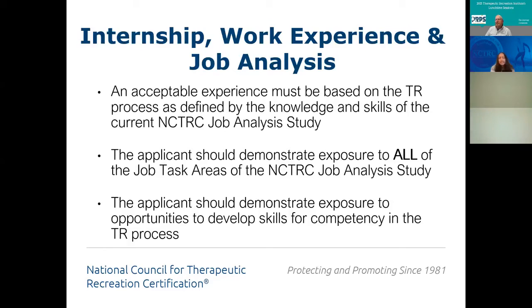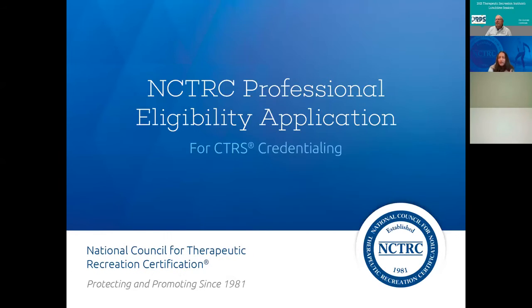So again, getting back to the internship and the work experience, we want to make sure that all the information, of course, follows the therapeutic recreation process, and that, again, the applicants are all exposed to those job task areas. And really, we want to make sure that that experience allows them to develop more skills so that they gain more competencies in the therapeutic recreation process. So once the applicants are ready, we encourage you as supervisors or certainly as new applicants to go ahead and complete the professional eligibility application process.